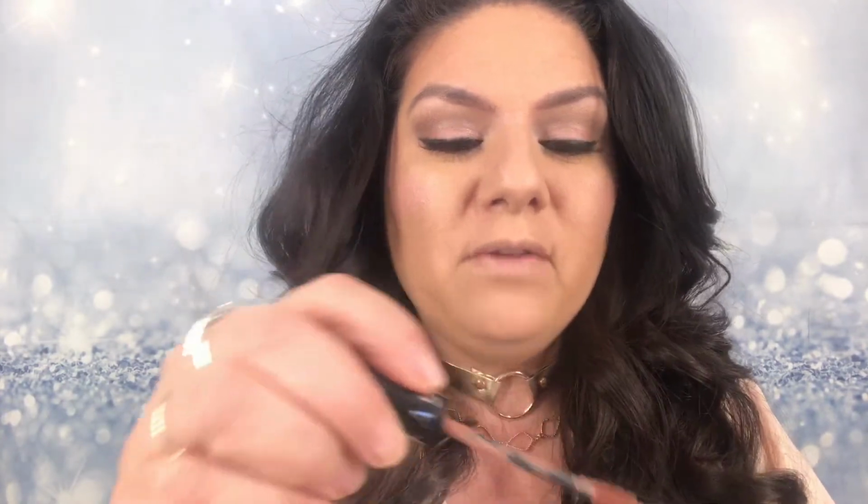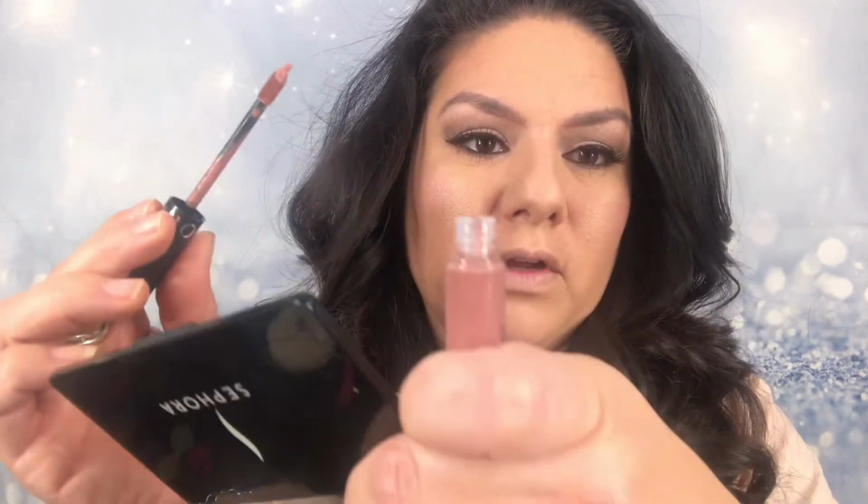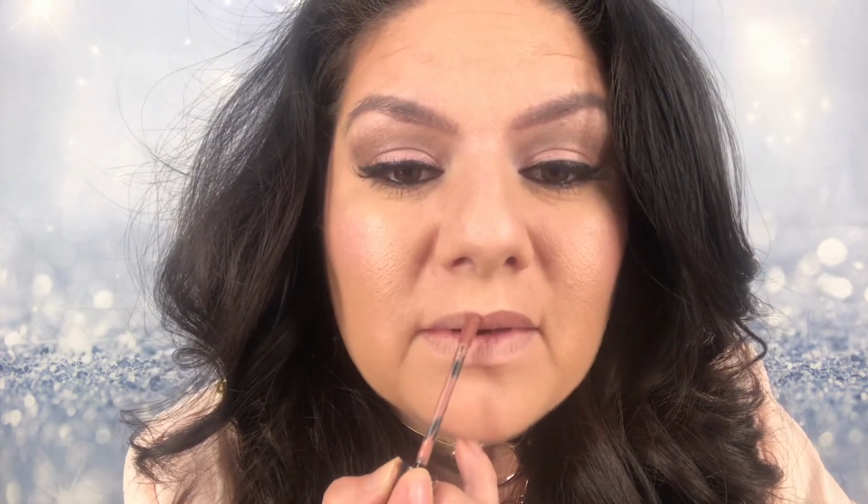So I wanted to just show you guys the color. Let's see if it works for me or if it doesn't. And that looks really dark brown, kind of. But I don't know. Let me just put it on and show you guys. It smells good. I love when you get a lipstick and it smells really good.